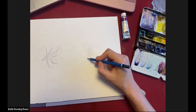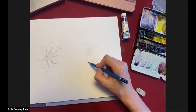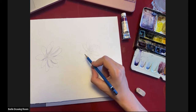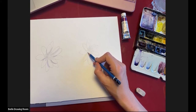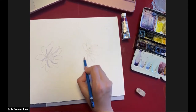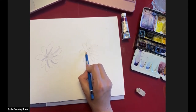I find that with botanical painting, one of the really special things about it is just this process of observation. And the longer you look at something, you start noticing more and more detail. Sometimes it just makes you want to keep adding more.